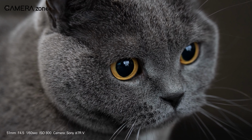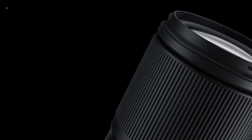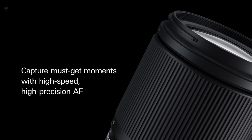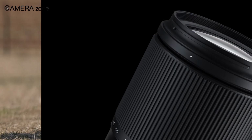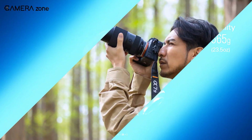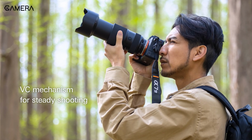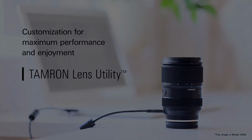Designed with special elements to control aberration, it ensures high image quality across the zoom range. The VXD linear motor focus mechanism provides quiet and agile autofocus, complemented by VC image stabilization for reliable performance in various shooting scenarios. This lens is ideal for both still photography and video.